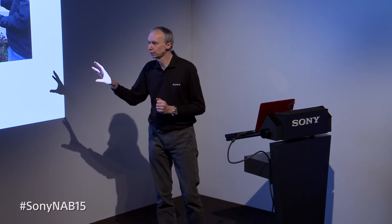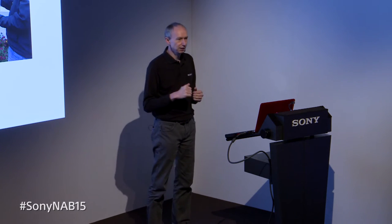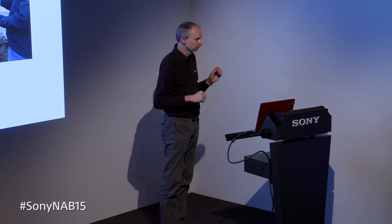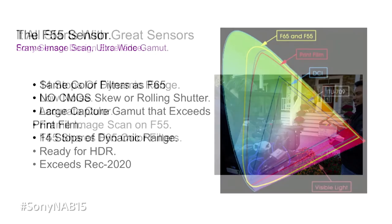Some of the other cameras on the market have sensors that have come from industrial applications, and you'll find that they tend to have a lot of fixed pattern noise, whereas this camera is very good, very clean, very low noise. The F55 also shares the same color filters as the F65, and the quality of the color filters is really important because it allows you to get better color separation, and it also allows you to get a wider color gamut.